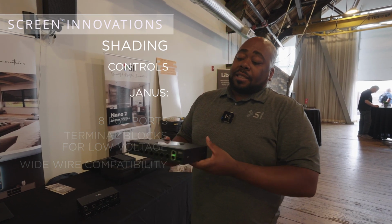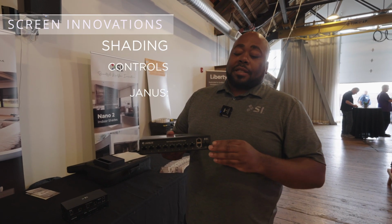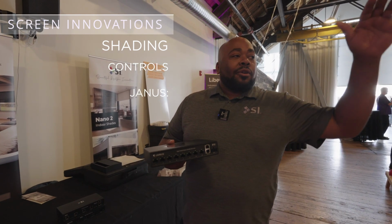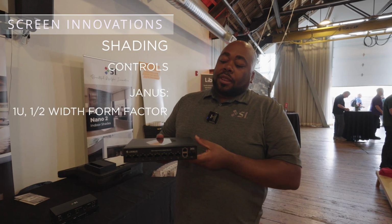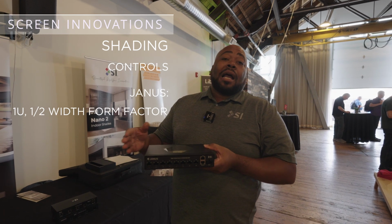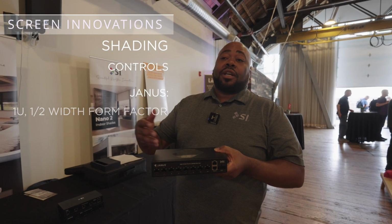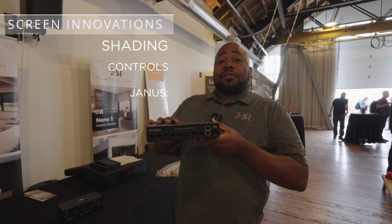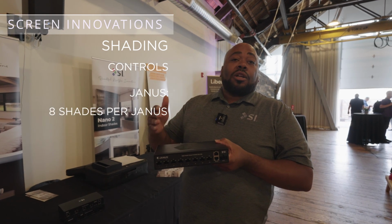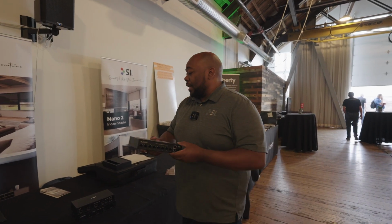The other great thing about this, you'll notice, is rack mountable. We once again built this line from the ground up for integrators, and we realized a lot of integrators do not operate on a wall space, but actually in a rack. So in a 1U environment, I could put two Janus side by side and operate 16 shades. If I have a bigger job, I can go in a 2U space and do 32 shades. You keep on doing the math. One Janus itself can operate 8 shades, whether it's our smallest all the way to our 15 footers, all at the same time. So that's one cool thing there.